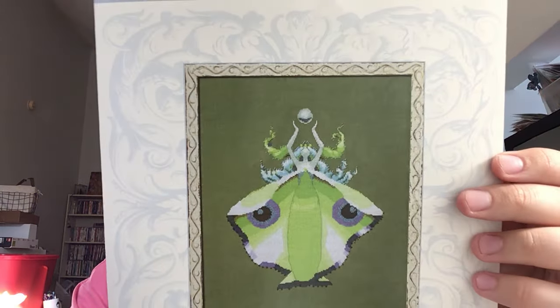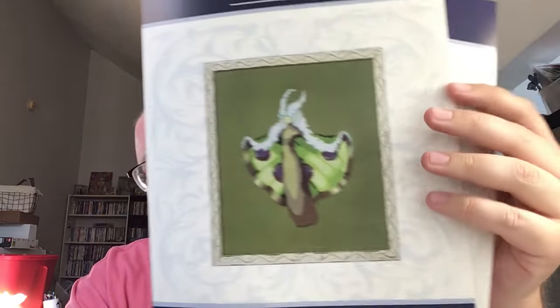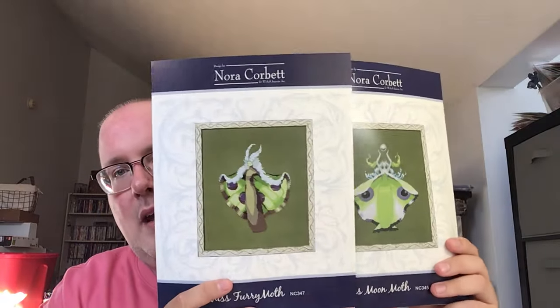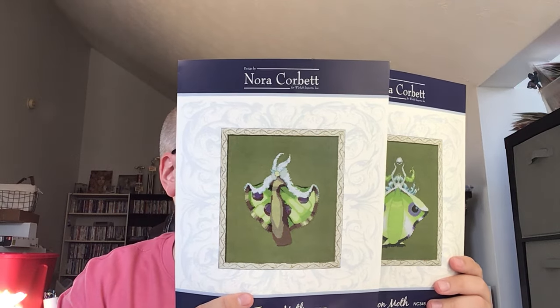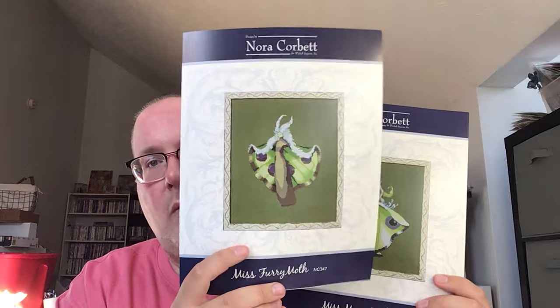I got the 2 new Noras, Nora Corbett's. This is Miss Moon Moth. And then this one is Miss Furry Moth. And I got both bead packs for them and the Krennics. And this one uses a Karen water lilies.